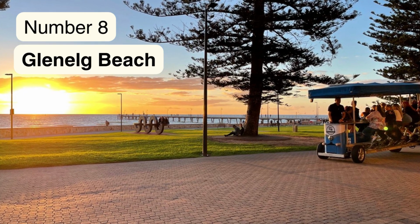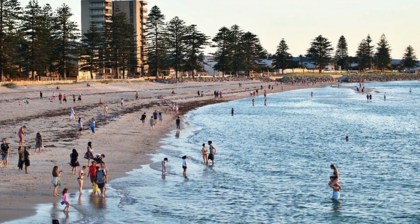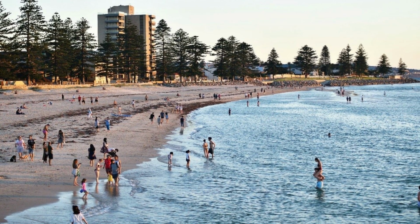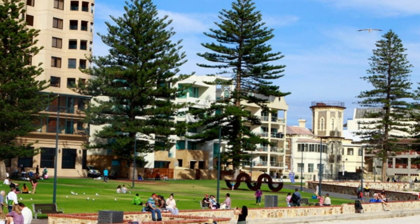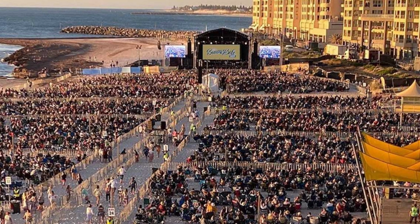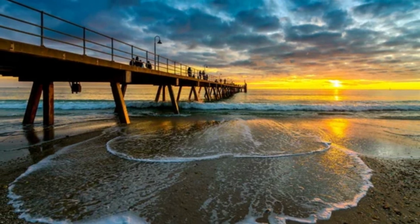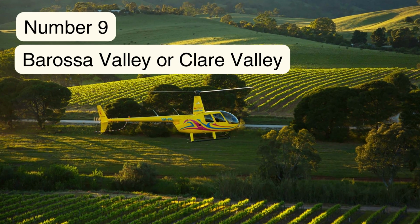Number 8. Glenelg Beach. Meet Adelaide's most popular city beach, Glenelg Beach. Unwind for the day with some beachside ice cream or gelato, while the kids take a dip in the cool water. There are countless ways to keep yourself busy at Glenelg with cafes, buskers, and boutiques galore. At the end, celebrate a lovely day out with a stroll down the jetty for a perfect sunset photo with your loved ones.